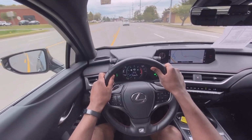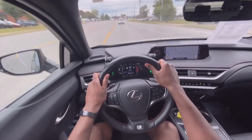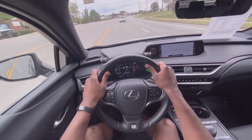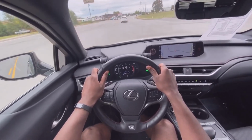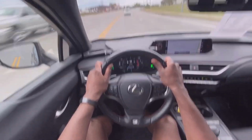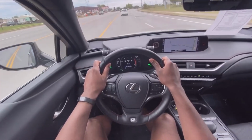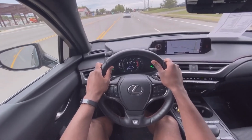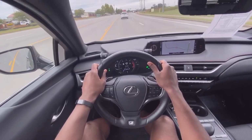And for the most part, it does its best job, which, it's a CVT, but it does do a really good job at making sure that while you're cruising, you're at the lowest rev point possible. And that really helps with your fuel mileage, which is why you're able to get upper 30s out of this car in terms of MPG.